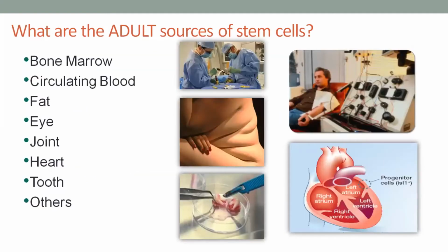So the different adult sources of stem cells would first be the bone marrow. So obviously this contains a lot of stem cells since they are required to produce our blood cells throughout life. Most of what we know about stem cells are based on studies from the bone marrow, studies way back in the 50s and 60s. So this is not something new. However, in the 90s, we were able to obtain stem cells from the circulating blood and collected through apheresis. And this is probably the most common way of collecting stem cells nowadays in the country.